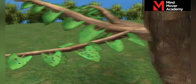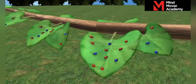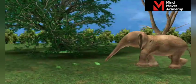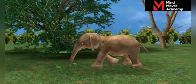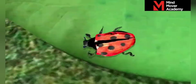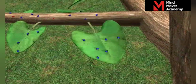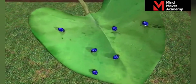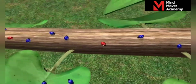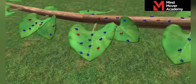As the population of the beetles expands, initially there are a few blue-colored beetles among the majority of red-colored beetles. At this point, an elephant comes by and stamps on the bushes where the beetles live. Consequently, most of the beetles get killed. By chance, most of the surviving beetles are now blue-colored. This population again slowly expands and will contain mostly blue-colored beetles over a period of time.